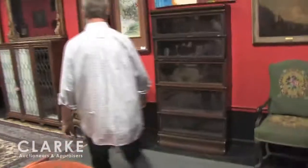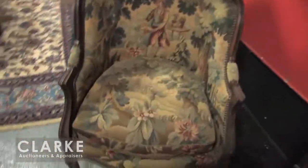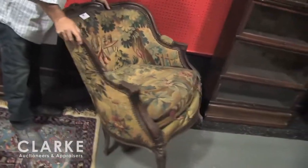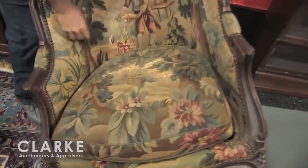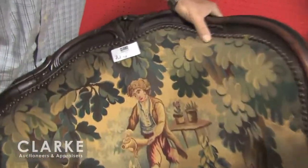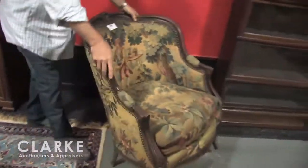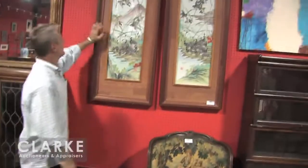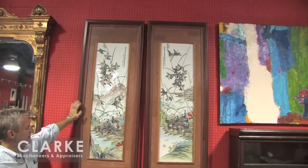From the same estate in Staten Island is a pair of carved bergères, probably late 19th century. They have beautiful handmade tapestry. This one's going to need a little repair or backing, but generally speaking, this tapestry is in wonderful condition. Antique tapestry.